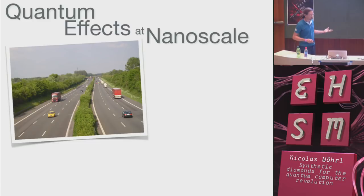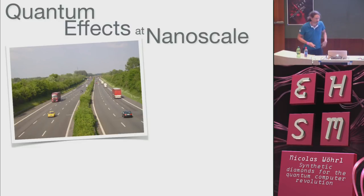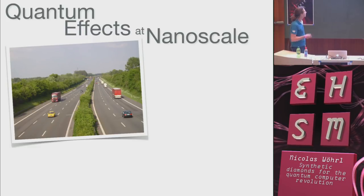I want to give you a picture of what I believe these quantum effects are. This is a nice German autobahn, and as you might know, the nice feature of German autobahns is you can drive as fast as you like. That's not true. I have some points that... I'm not talking about my driving skills.